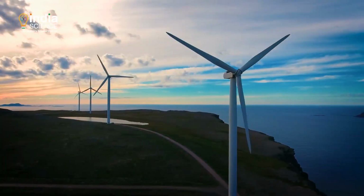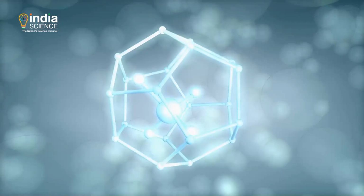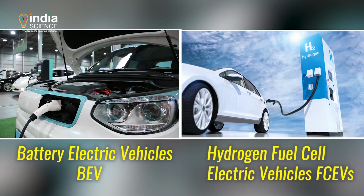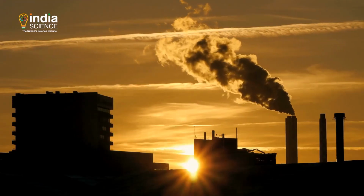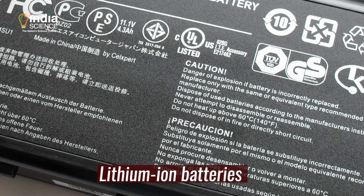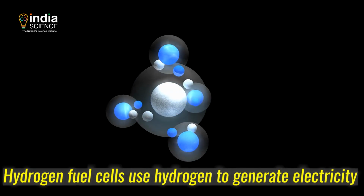Electricity from renewable energy sources like solar or wind could help build a low-carbon world. Electric vehicles rely on either batteries or hydrogen fuel cells to function. Today we'll compare battery electric vehicles, or BEVs, and hydrogen fuel cell electric vehicles, or FCEVs, in terms of efficiency and their impact on the environment. The most common batteries used in electric cars are lithium-ion batteries, which also power our laptops and mobile phones. Hydrogen fuel cells, on the other hand, use hydrogen to generate electricity.